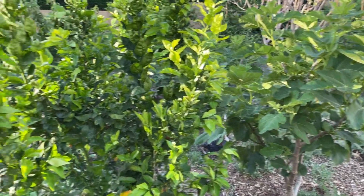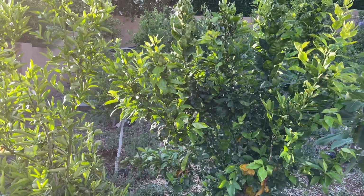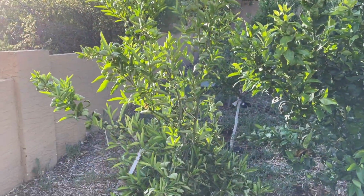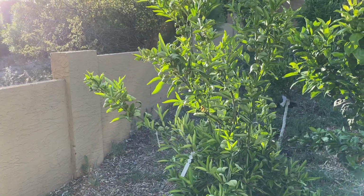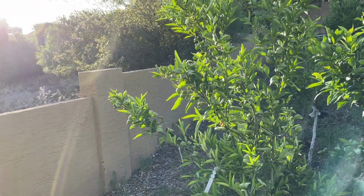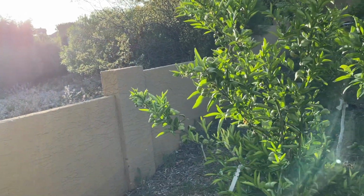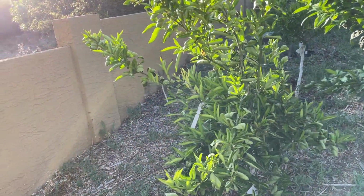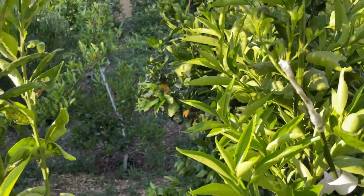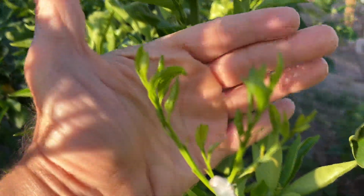LSU Tiger Fig, Pixie Mandarin. And again, I'm not going to go through the varieties, but that has a Fairchild and a Dancy graft on it. And another one, see, I'm not even going to remember them all. There's so many. This is a Fremont Mandarin. It has an 88-2 graft on it. That's successful. And just more new, brand new.